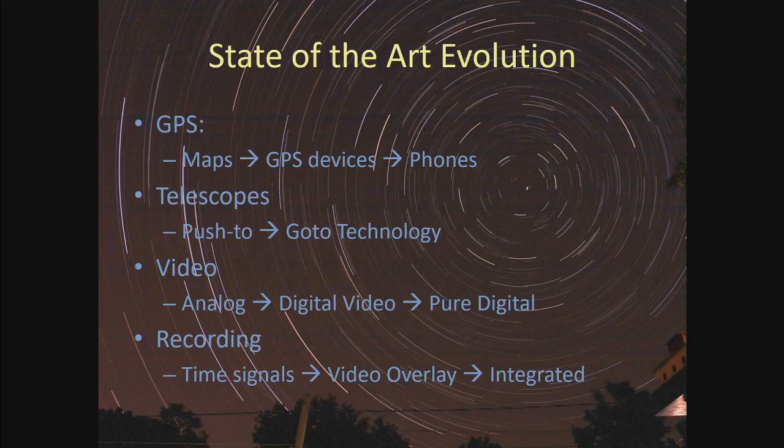Now, over time, the state of the art has changed. When I first got into this, early in the 21st century, the essential process was you're going to use a map. You're going to go and get a topographical map, and you're going to go and find the location of that country road where you were at the 4th concession, or was it the 7th concession? I can't remember now. And you're going to precisely locate yourself roughly within a couple of maybe 100 meters. That's, of course, moved towards standalone GPS devices, and now everybody's pretty well got a GPS on your phone. So you can get very, very accurate location information.